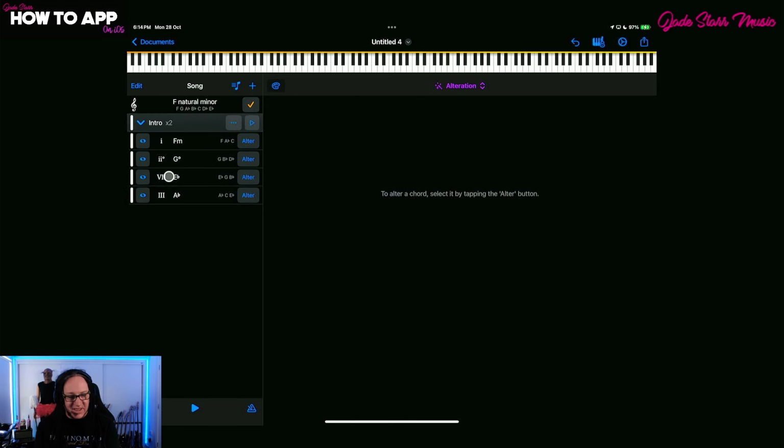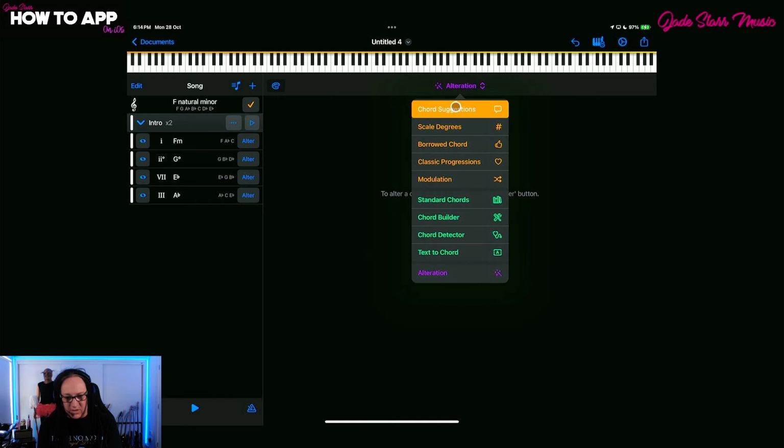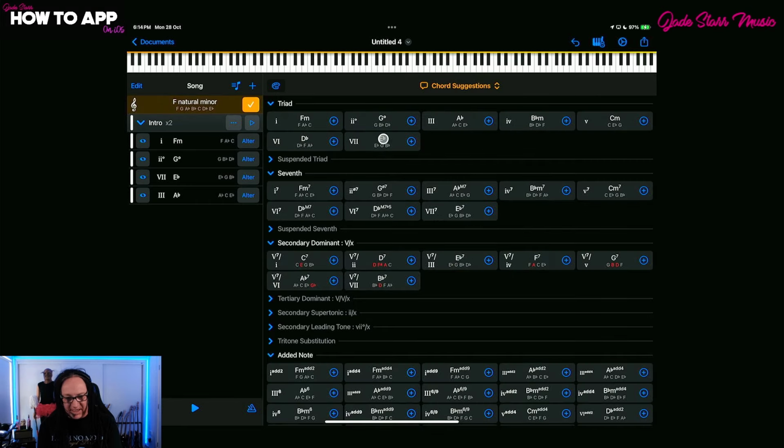Okay, so I like this, but this note in here, I'm not particularly happy with. I'd like to have this a little bit lower, like a lower octave. So let's see what we can do here. I'm going to come over here to our chord suggestions, and there's our E.